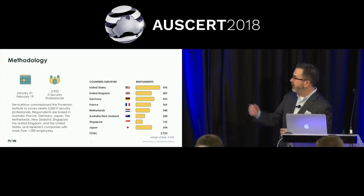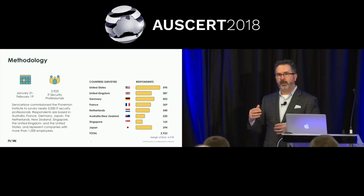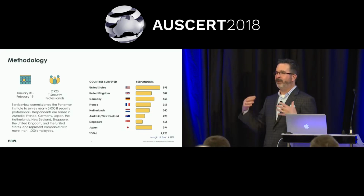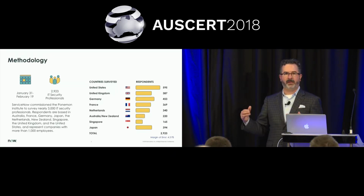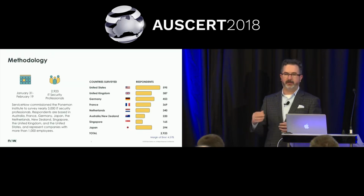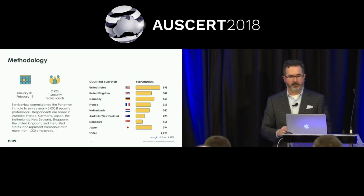As you can see here, we got relatively good cuts across the world. When we started this project, I didn't know we were going to reach so many people. When we got to just under 3,000, you really started to feel like this is statistically significant. Especially when we started looking at the differences between the UK and Japan, or between Australia and New Zealand and the US. They weren't all that different because the numbers got so high, but there were some areas that we'll call out.